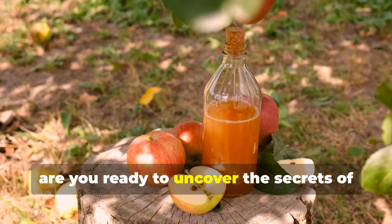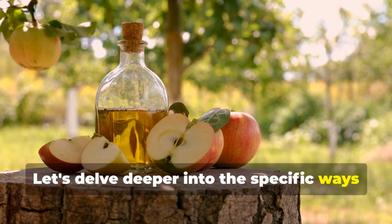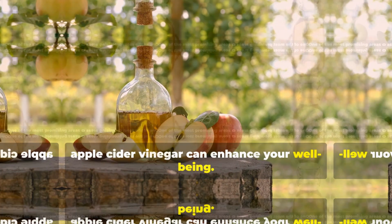So, are you ready to uncover the secrets of this fermented wonder worker? Let's delve deeper into the specific ways apple cider vinegar can enhance your well-being.